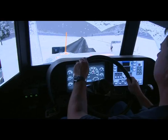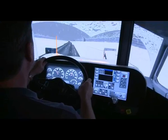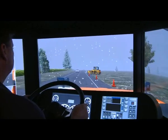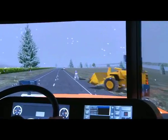We can create all different types of weather: ice, rain, snow, fog, change the wind. We can add different cars that may not follow the traffic laws. They'll be going through construction zones, with different equipment doing different things in front of them and behind them. Every situation is different.